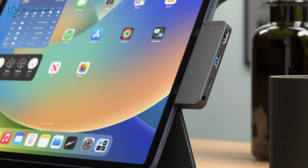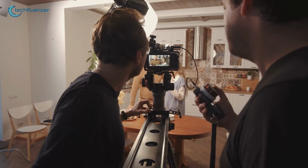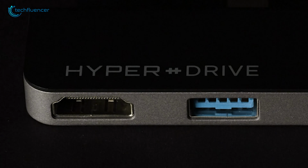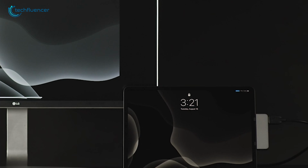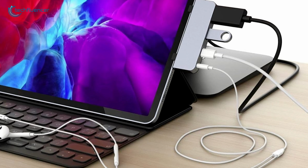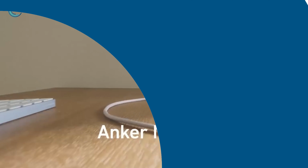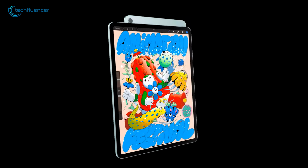The SD card slot is a godsend for photographers and videographers who need to quickly transfer files from their cameras directly to the iPad. This accessory can turn your iPad into a multifunctional workstation. Some hubs also include pass-through charging, so you won't have to worry about running out of battery while using multiple peripherals. The only thing to keep in mind is that it does require a bit more space than a simple adapter. Still, if you're looking for a way to maximize your iPad's potential with additional ports, this accessory is a must-have.